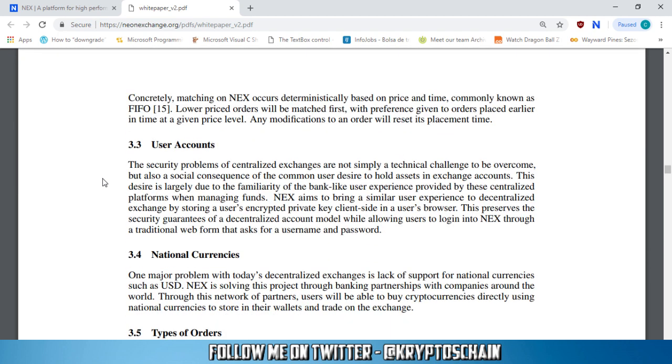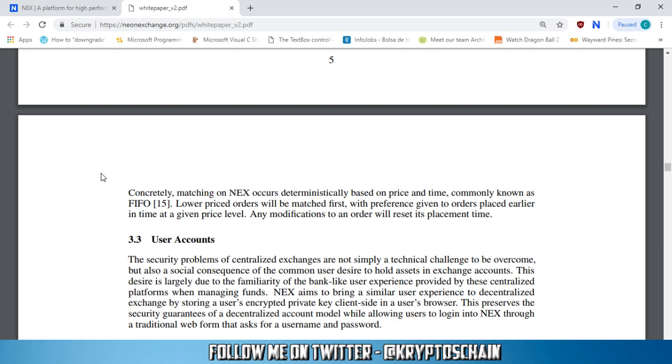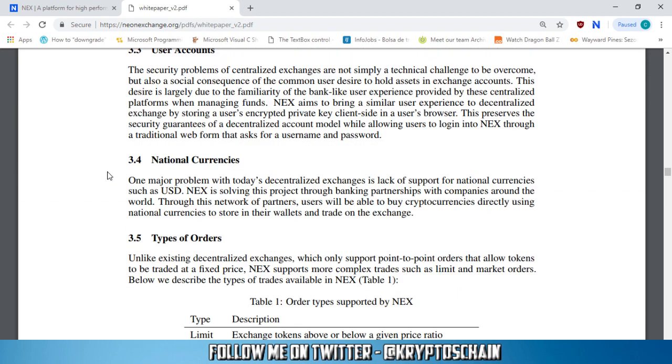Concretely, matching on NEX occurs deterministically based on price and time, commonly known as FIFO. Lower priced orders will be matched first, with preference given to orders placed earlier in time at a given price level. Any modifications to an order will reset its placement time. So that's really good news, because they have found a solution to the problem with the off-chain transaction.